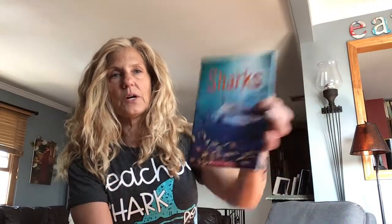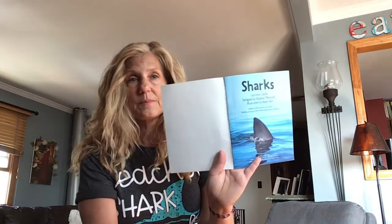This is called Sharks, and it's by Scholastic. They're a book company. They make science books. So do you think this book is going to be a fiction book or a nonfiction informational text? See, it says Sharks. Katrina Clark, designed by Stephen Moncrieff and illustrated by Adam Ralph.